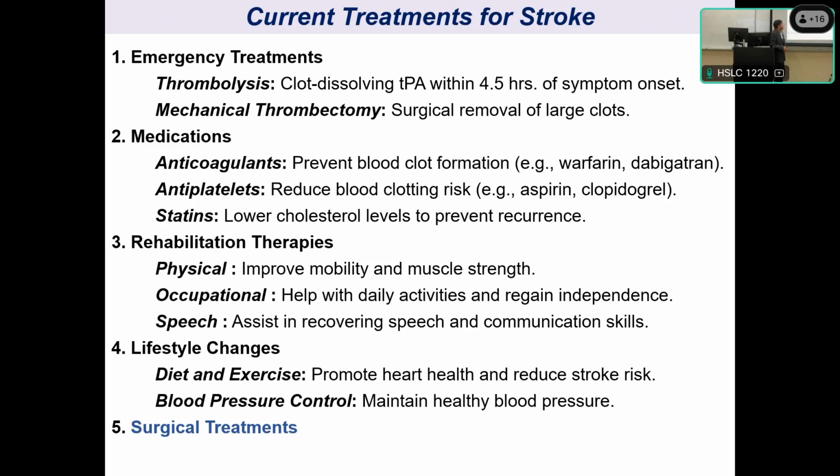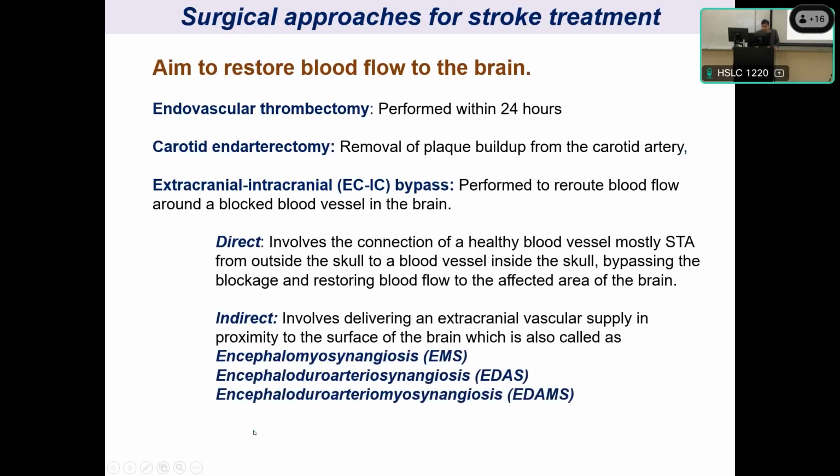So they only get the rehabilitative treatments or some symptomatic relief, or precautionary medication like anticoagulant and antiplatelet drugs. Or we have to make lifestyle or dietary changes, if we want protection from any further or subsequent stroke. So I will highlight here the surgical treatments, which I believe you might be aware of.